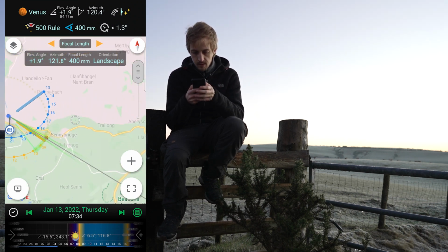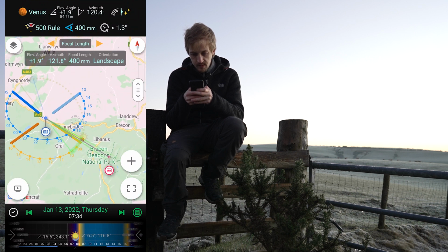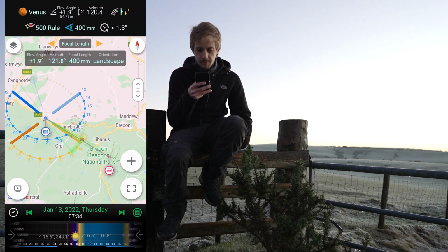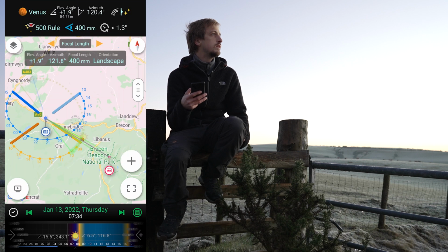So inside Planit Pro, you can see, it's a bit chaotic there, but there's an orange ball and a line which shows the position of Venus at that sort of date and time.